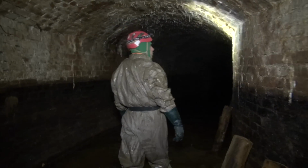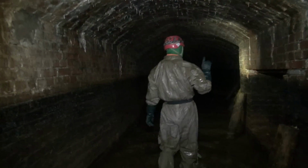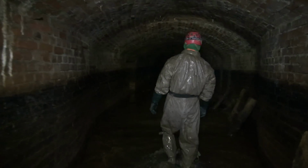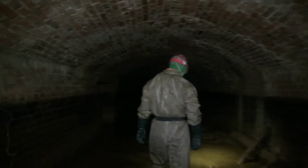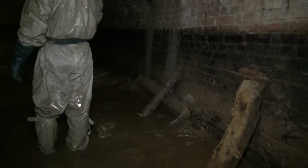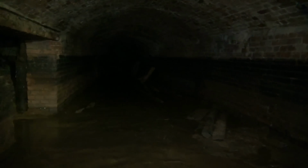The water level is actually very low. Not complaining. Oh, but it will get higher. If you want to see what's hiding under the ground, you have to commit yourself. You want to walk first so that you can see what's underneath the water? Yeah, actually, I don't know.